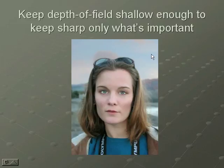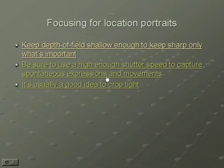The next thing to remember is that you're shooting portraits and you want to be able to capture the exact expression of the moment that you set out to capture. You want to get that exact expression in the eye. You want the eyes to be wide open, just so much of a smile, the wind blowing the hair and that sort of thing. So be sure that you use a high enough shutter speed to get all of that.